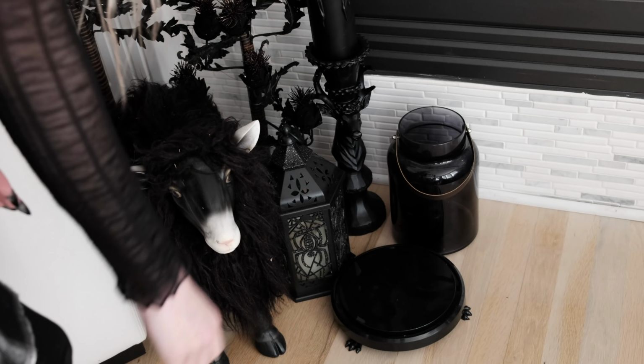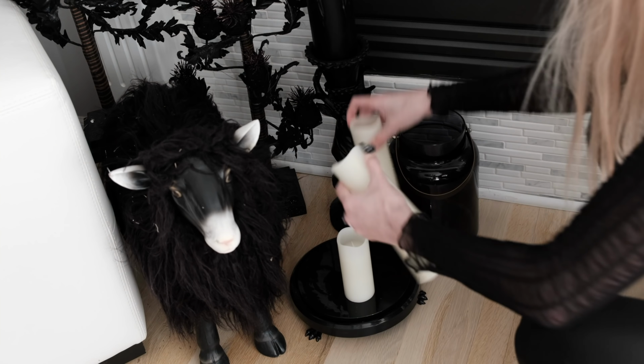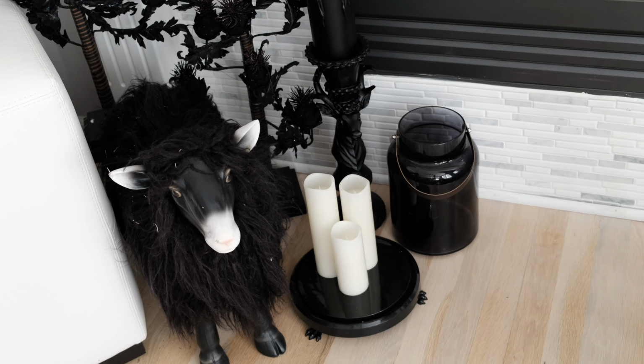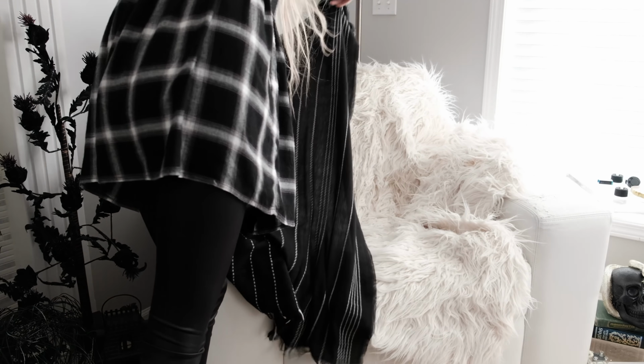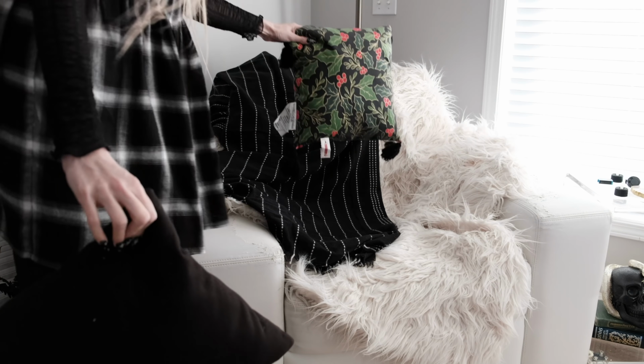And I really, really love these, prefer these over the lanterns. So I got all excited about those because to me, it still has a holiday feel. Well, a darker holiday feel. I don't know. Maybe it's Halloween. This is all Halloween. Who am I kidding? All right. Anyways, we're decorating for Halloween.